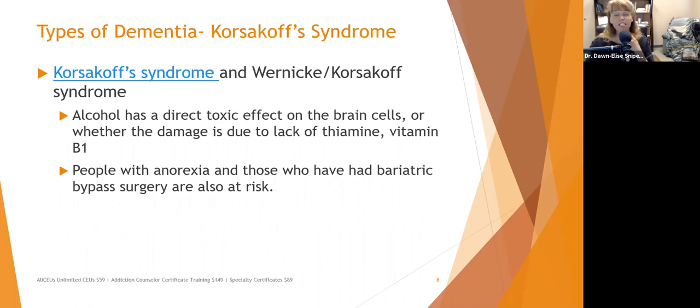Another type of dementia is Korsakoff syndrome or Wernicke-Korsakoff syndrome, depending on the presentation.